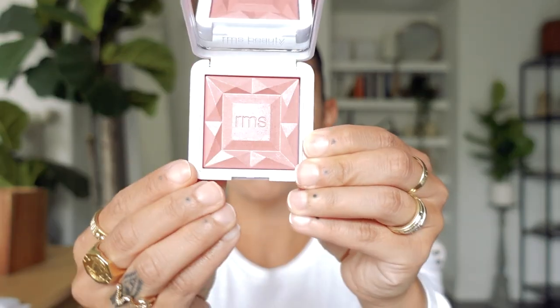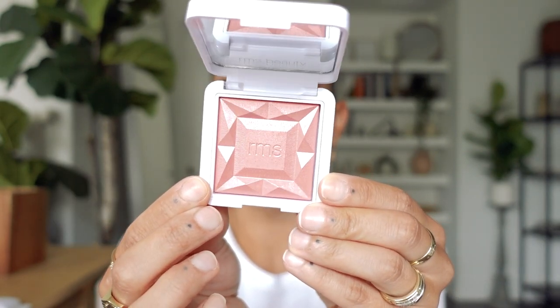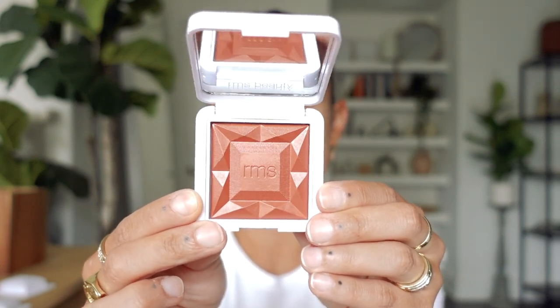These are their new Redimension Hydra Powder blushes. I think I have all the shades. I have five here. Three of them are in the compact and then I'll show you what they look like if you just buy the refills. All right, so this is the shade French Rosé. I love the imprint that they have on here. It's so, so pretty. Then we have the shade Sangria, which is this gorgeous more terracotta orangey peach. This is the one that caught my eye immediately.